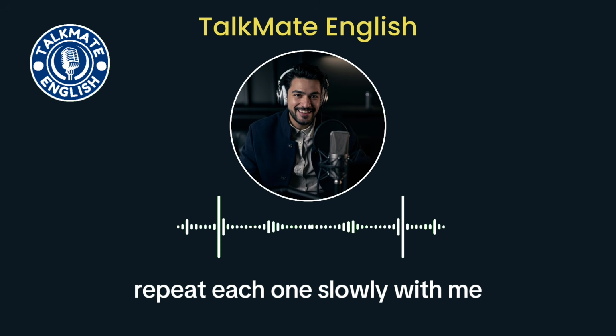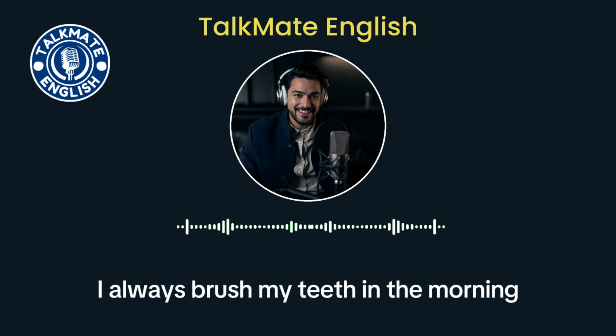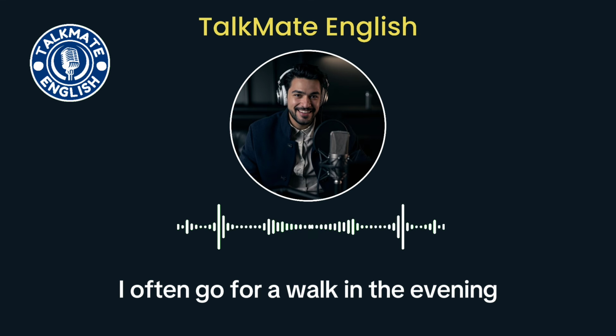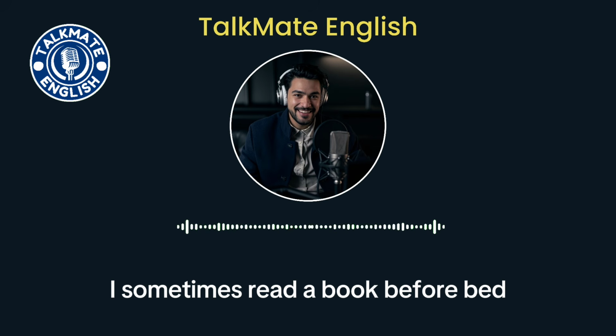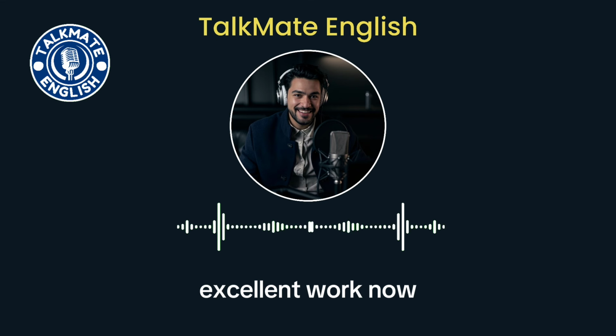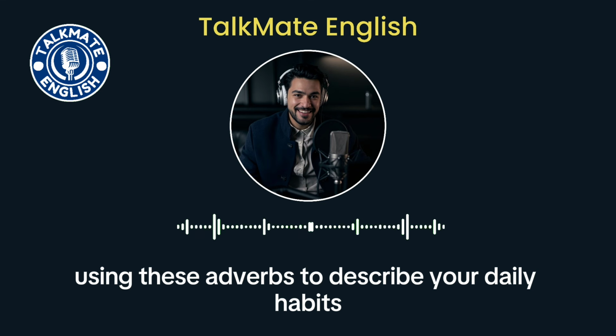Repeat each one slowly with me. I always brush my teeth in the morning. I usually drink coffee after breakfast. I often go for a walk in the evening. I sometimes read a book before bed. I never sleep late on weekdays. Excellent work. Now try making your own sentences using these adverbs to describe your daily habits.